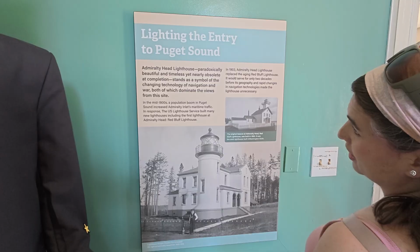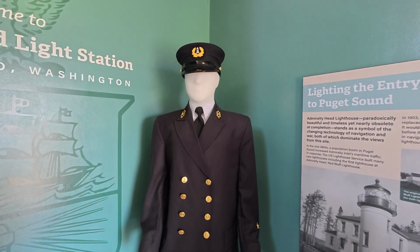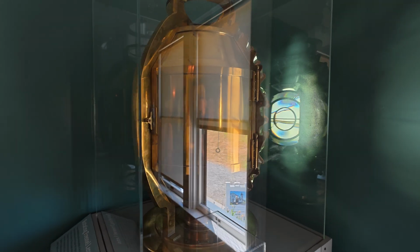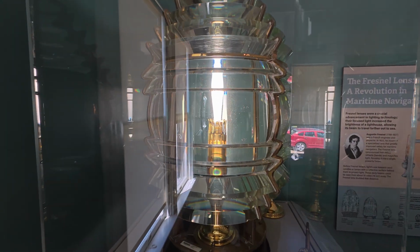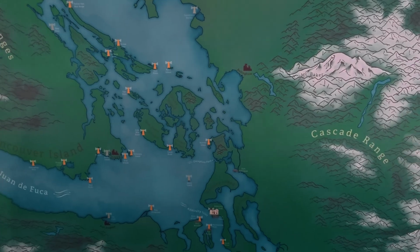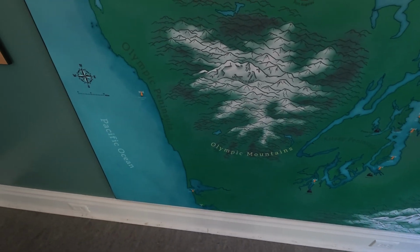In 1903, Admiralty Head Lighthouse replaced the aging Red Bluff Lighthouse. Check out the lighthouse keeper uniform. You can give me the fort tour after you've done it. I think I'm on to do a fort tour tomorrow, if I'm not mistaken. Lighthouse tour. Okay, so here's all the lighthouses from British Columbia down into Puget Sound and out on the coast.